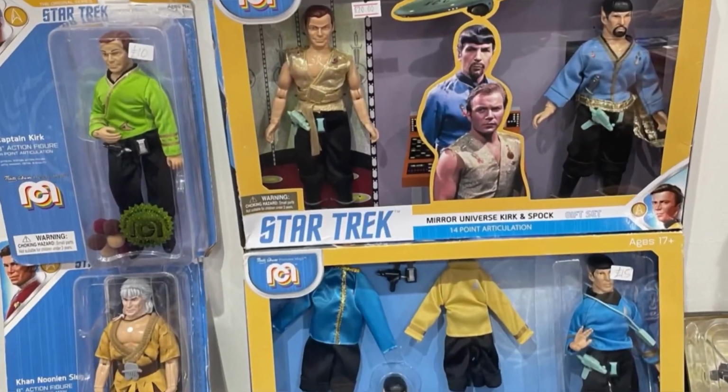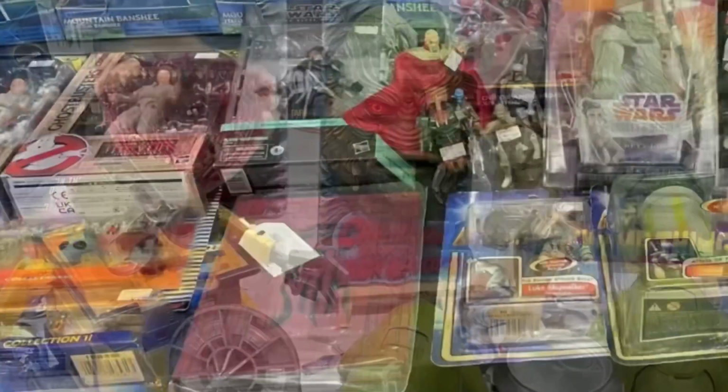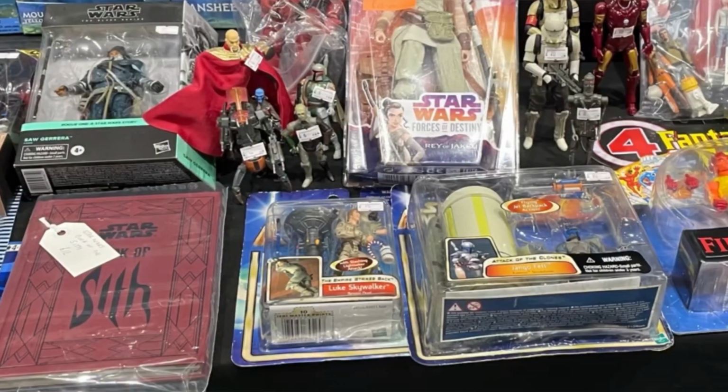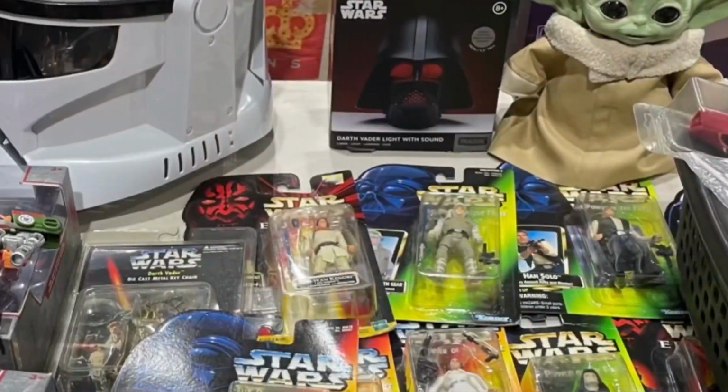Really tempted by these figures, not seen them before, but nice. And these were absolutely stunning. Not seen these before either. V action figures. I love V.